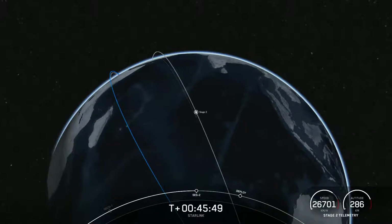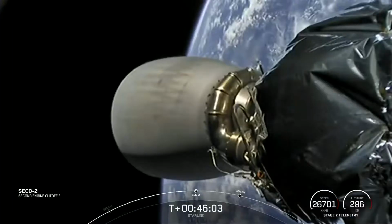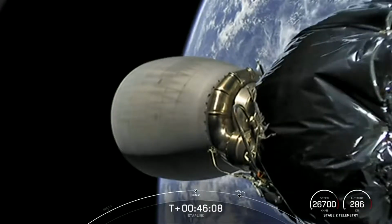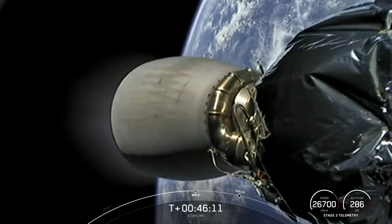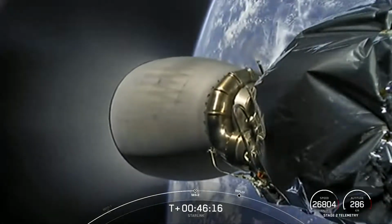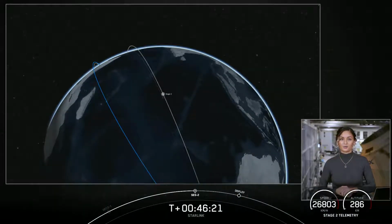We should get a live view here. May not look like much because it is only 1 second long, but we should be able to see SES-2 as well as SECO-2, which is second engine cutoff. And there was SES-2 and SECO-2. As I mentioned, it was very quick, just 1 second.